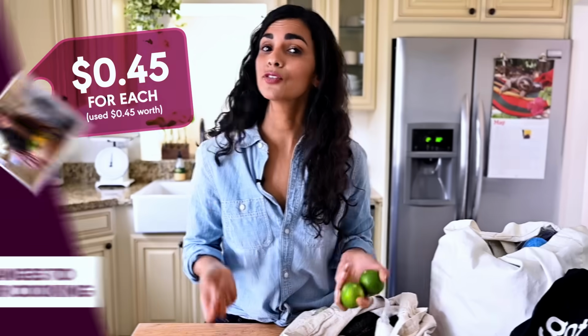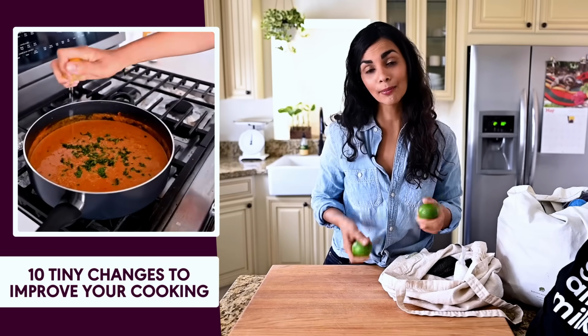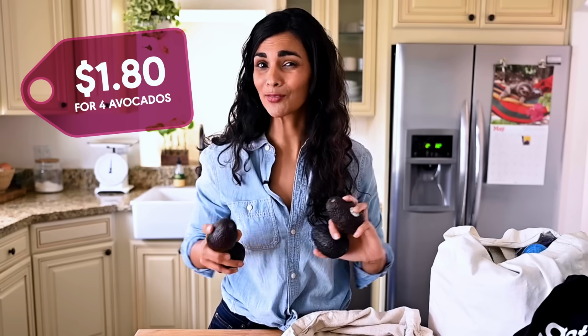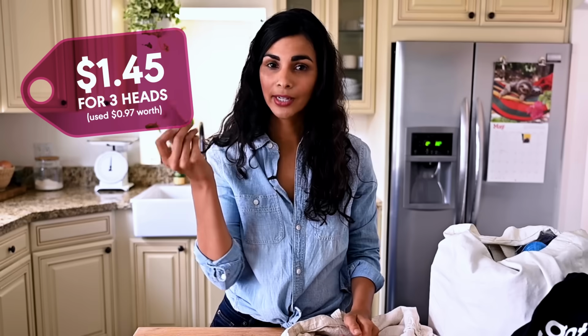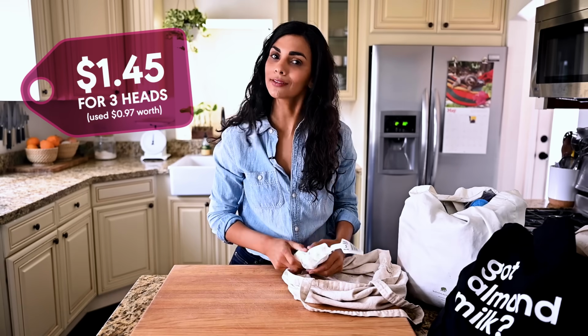2 limes. If you've seen my past video on 10 cooking tips, you know how much I love using citrus in my cooking, both the zest and the juice. So we're gonna use these limes and lemons in a bunch of different dishes this week. I also got 4 avocados. Normally I would not include this in a budget video because avocados are usually quite pricey, but these were 45 cents each at Aldi, which is amazing, so that's why I've included them. 3 heads of garlic. I love garlic because it's so versatile and it's an inexpensive way to add a lot of flavor to your food.